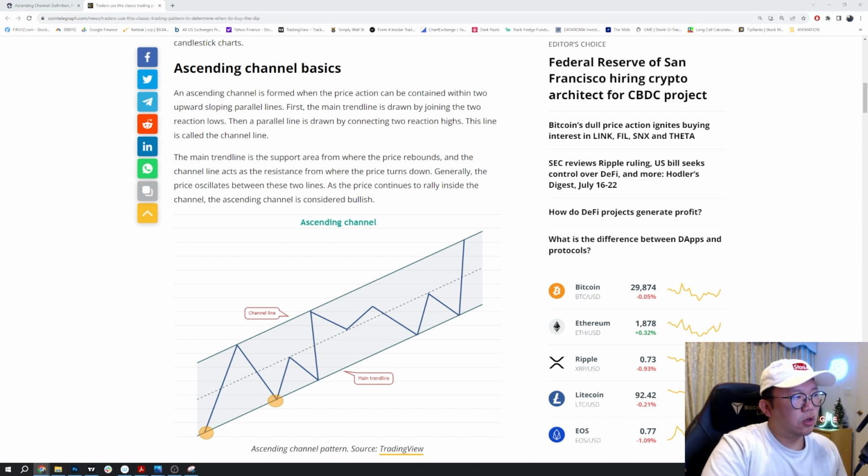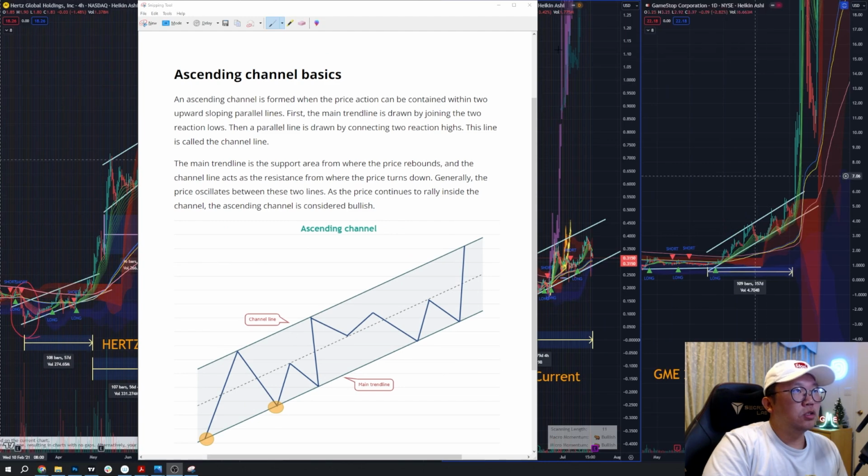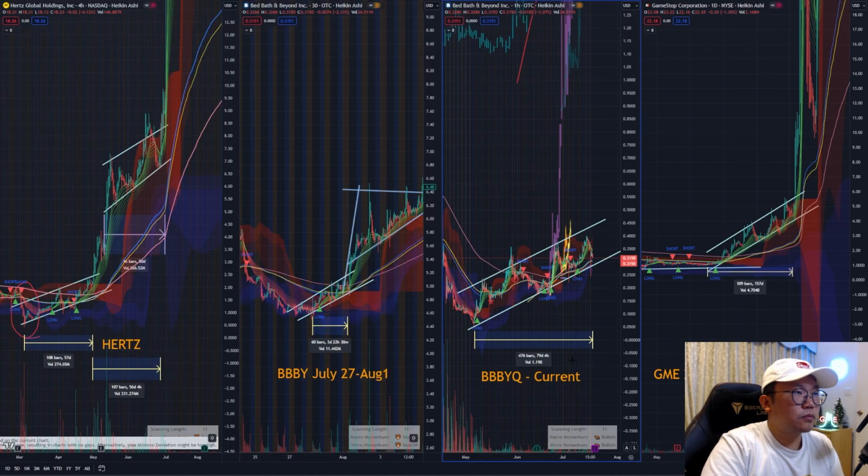Like I said, we are entering a new bull cycle. AMC just broke out last Friday, and Nikola is also squeezing. So we are getting into a new bull cycle for some of these heavily shorted stocks, such as meme stocks or altcoins, things like that. So we just saw the definition of it. Let's get into it.